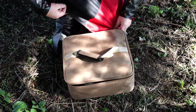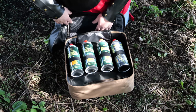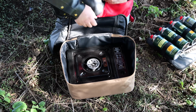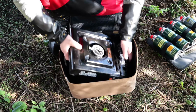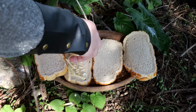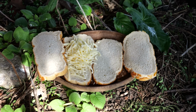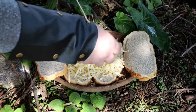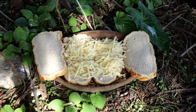Well, I've still got my dress on, although I have taken the helmet off. I'm just going to get the gas stove out, because I don't think it's a good idea to be having fires here. Right, so I'm going to make some cheese toasties here. And I'm making two because the lady of the house is inside, my queen. So I'll take her one in as well.